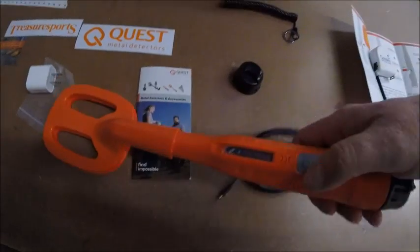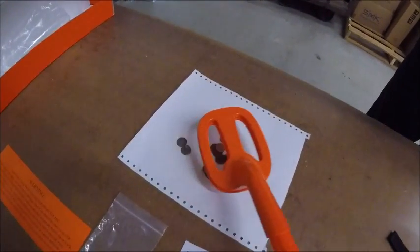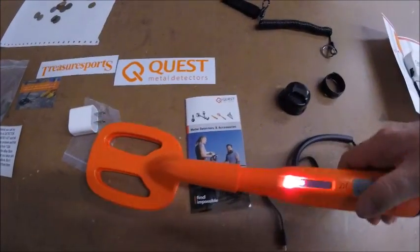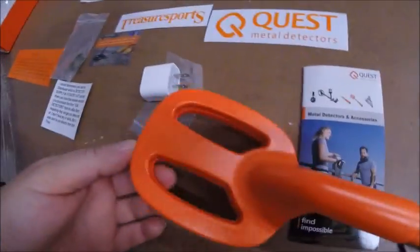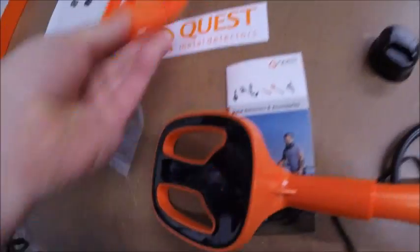It turns on like that. So look, see that? It's a baby metal detector. It's got a nice lead. I like the color. It's got four different sensitivity settings. It's got a little diver strap. It's even got a little coil cover. Coil cover? Yeah, see? Pops off.